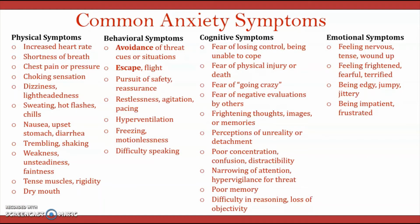Some common physical symptoms for anxiety include increased heart rate, shortness of breath, chest pain or pressure, choking sensation, dizziness or lightheadedness, sweating, hot flashes, chills, nausea, upset stomach, trembling, shaking, weakness, tense muscles, rigidity, and dry mouth.